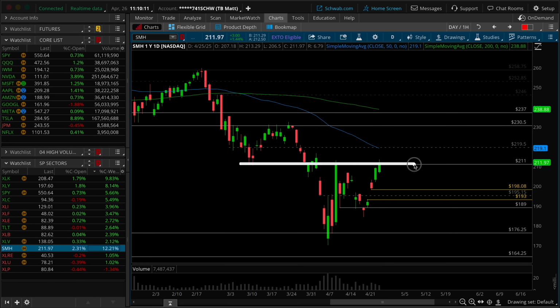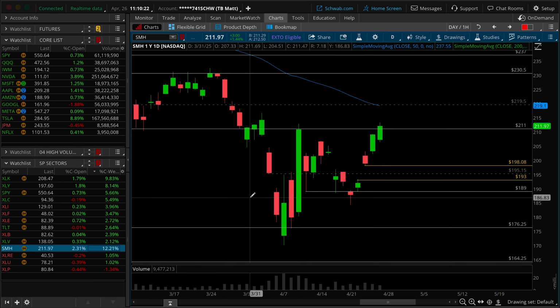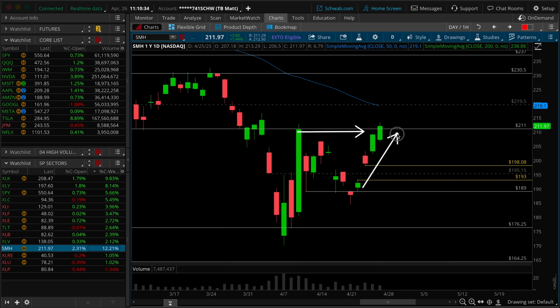Let's take a look at the SMH semiconductors. This is at the do or die zone, the high at 211 here. I do like the fact that the overshoot did not yield a lower high, right? So put yourself in the shoes of a trend follower, and what in theory could happen here? You get an overshoot. Technically, this is a lower low. A lower high is the next nail in the coffin to confirm a new downtrend. The fact that we've made it to the equal highs in relatively short order is a little bit more compelling that the sellers do not have what it takes to push prices lower.